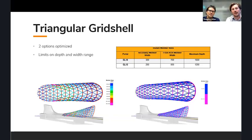And the beauty of having the setup from the previous slides is that we can rerun the analysis model from a GL13 into a GL10 and easily change the strength grade of the timber to see what the implication is on the member geometry. Having all these processes in place really sped that up, and we didn't have to start again from scratch.